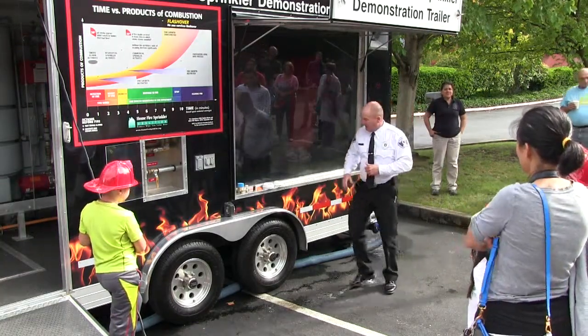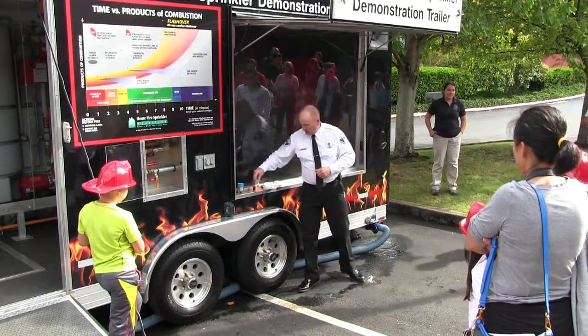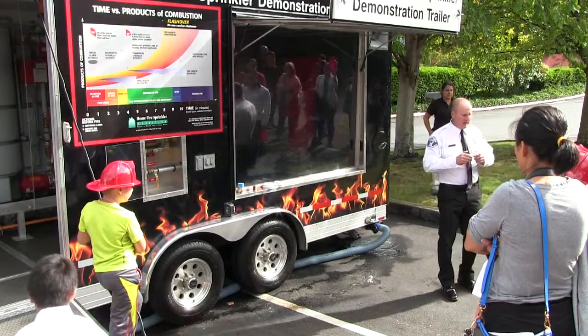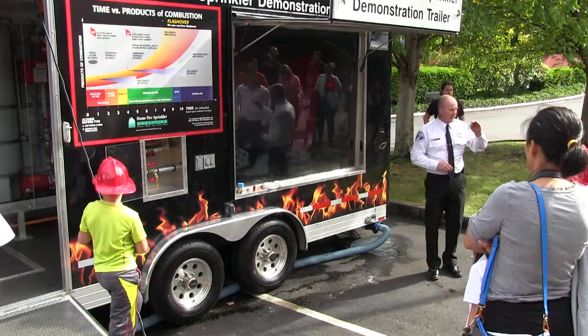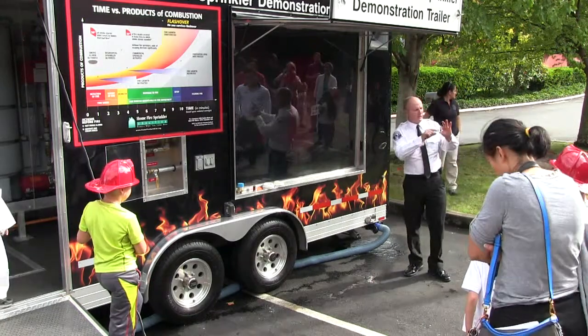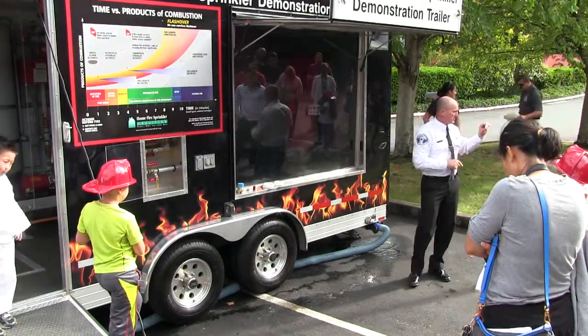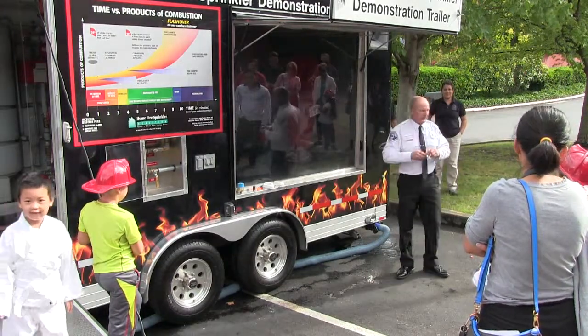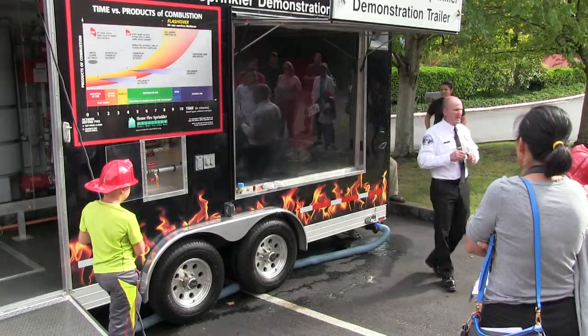You're going to hear the smoke detector go off, and then you're going to see this little thing we've all seen sticking out of the ceilings. This is a 135-degree residential sprinkler head. You're going to see it fuse. We call it fuse. It's a little glass piece right here in the middle. As soon as it hits 135 degrees, it opens up and sprays water, at about 15 gallons a minute.